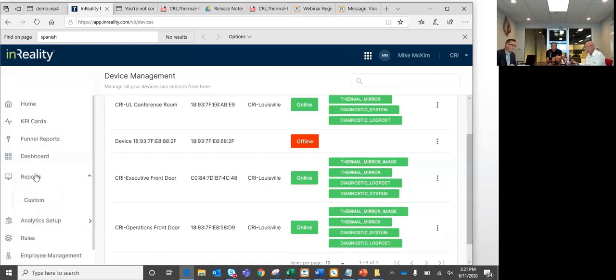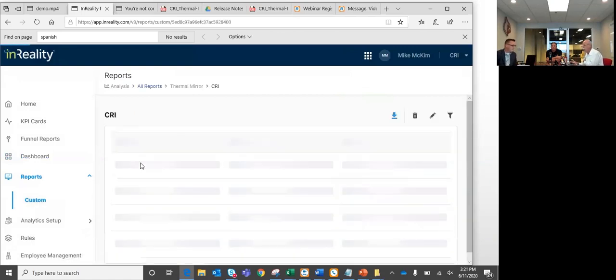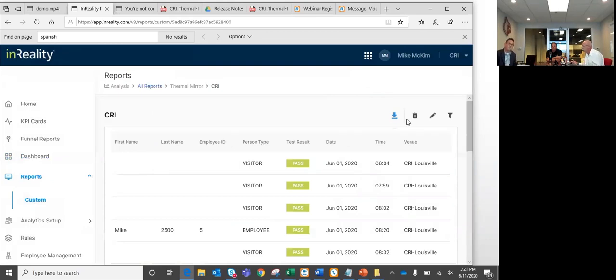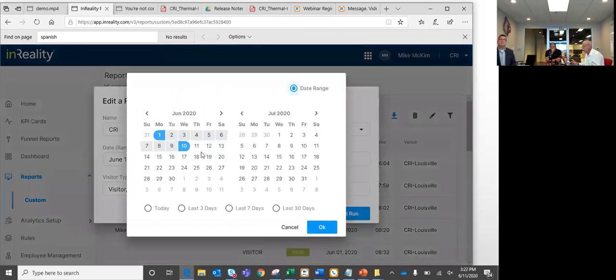And the last piece that we just begun to deploy is compliance reporting. Who has been checked specifically at a location, or how many people are being scanned per day? And so we now have a report that lets us do that. We can easily go in and change the date range that we want to look at. I'll update it to today. We'll see how easy that is.